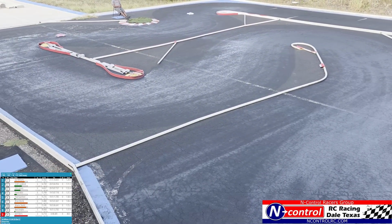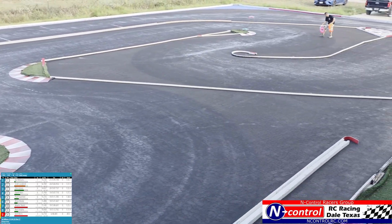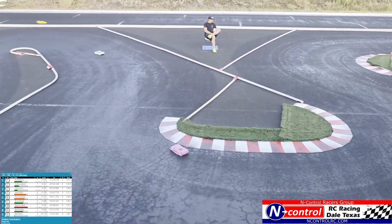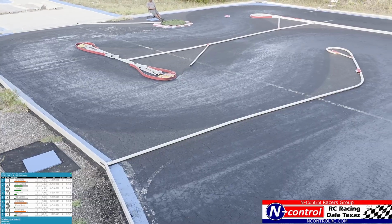Here's the chicane. That battle goes. Last time by a gap, 0.8 of a second. We'll catch it as they cross the line. Still 0.8 of a second. A 14.3 to a 14.3. These cars are moving. Fast lap 14.1 is set by Jay in the 1 spot.